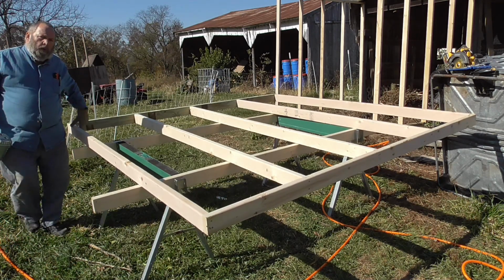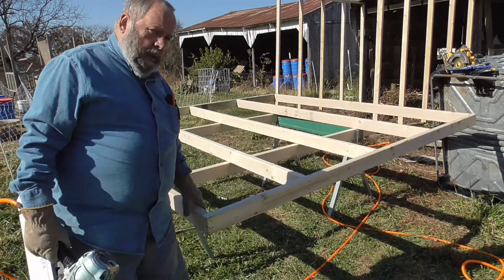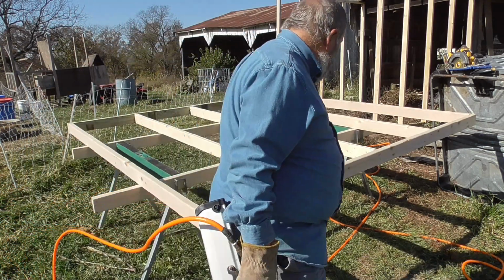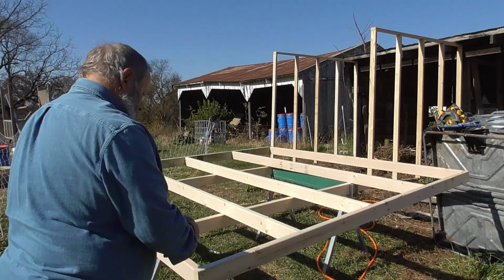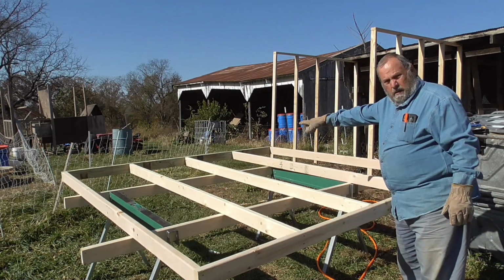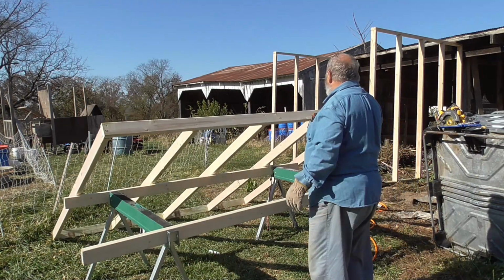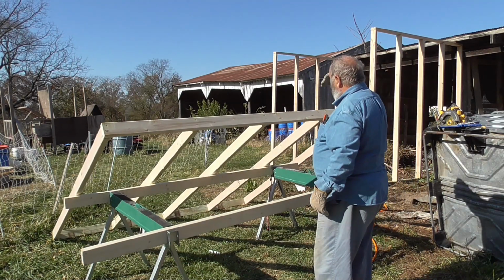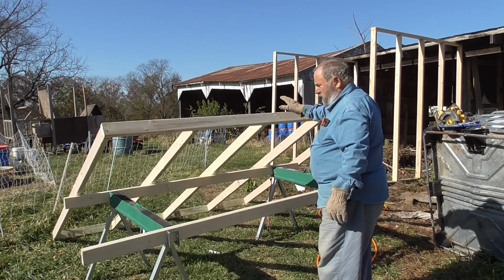All right, all done. Now it's time to get it in place. So we want that in on the ground. It's pressure treated. And because I don't have to walk past it all the time putting the next one up, I'm going to put it on the far side.